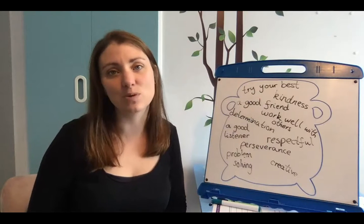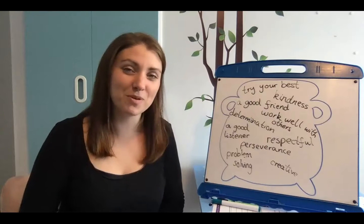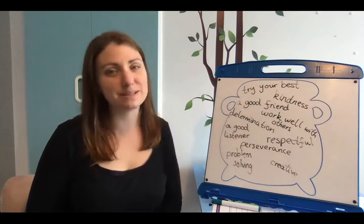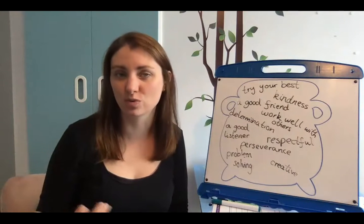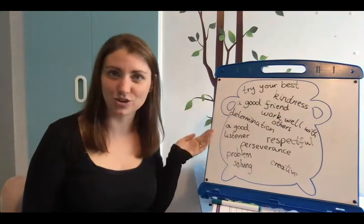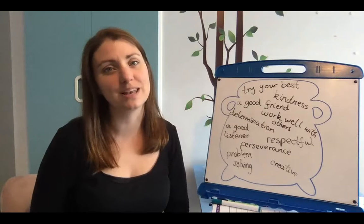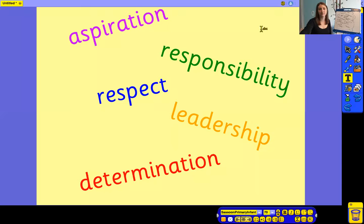Now today we are going to write our own recipe. Do you remember what a recipe is? A recipe is like a list of instructions that tells you what to do. So we're going to be writing a list of instructions, our own recipe on how to make a good learner, a perfect learner.